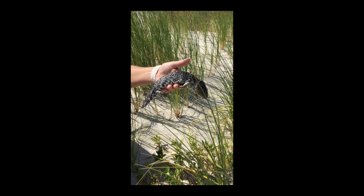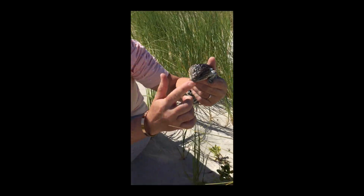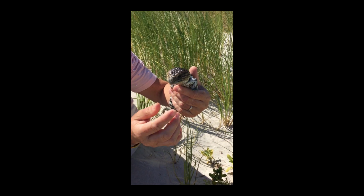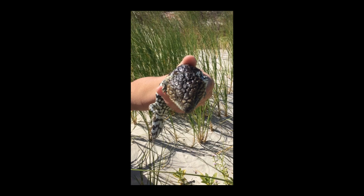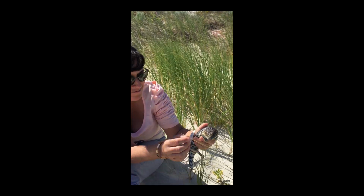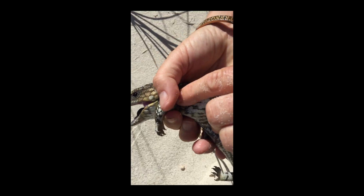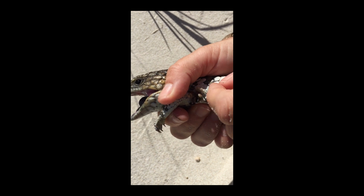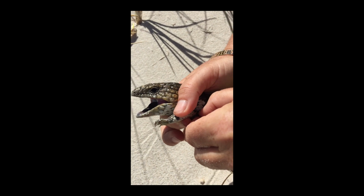Look at the markings on this one. The markings underneath. Beautiful. Beautiful little tongue. He'll bite. Oh, the little darling. I want to get this tick out of here. I love reptiles. And the bobtail, this has to be one of my favourites. Along with reptiles, I love insects.